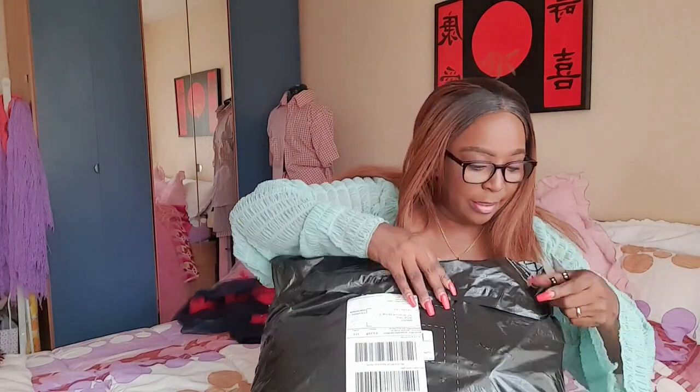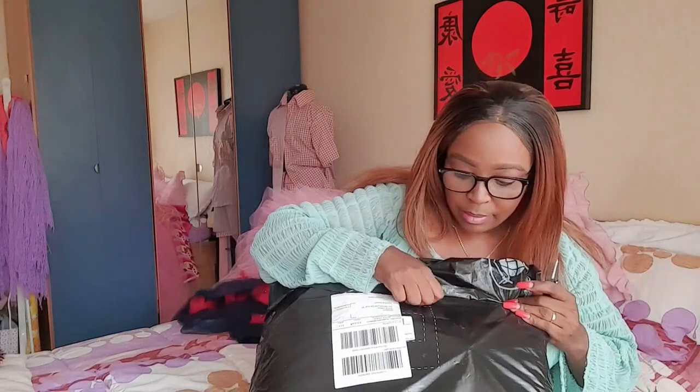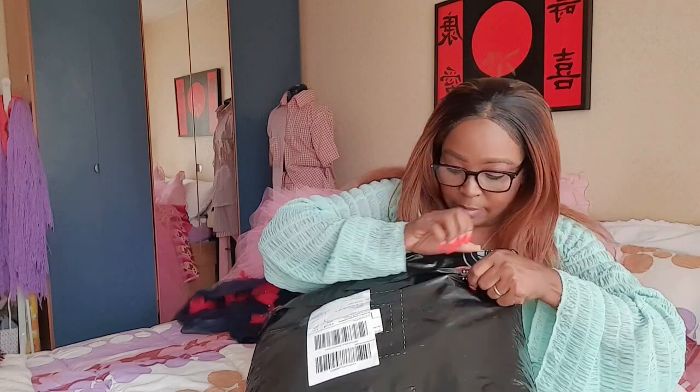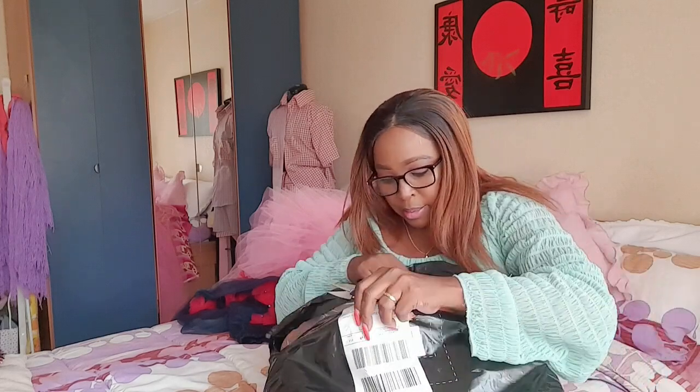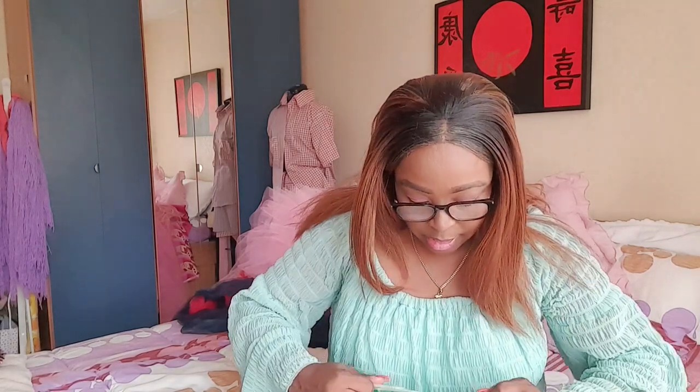I'm going to cut this open so that we can check out what we ordered. So what should I start with? Okay, a bag and a shoe, because some of them I ordered to match with the shoes. So I will start with the green. I've been looking for a green purse for the longest time, and actually I've not been finding what I wanted.